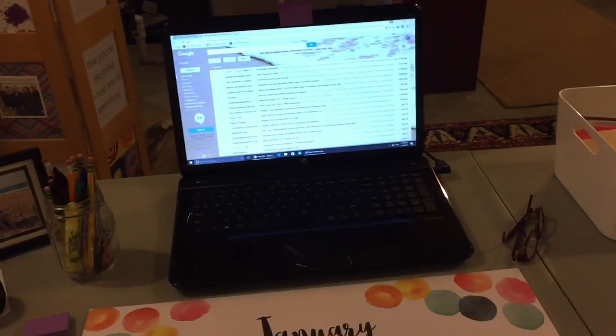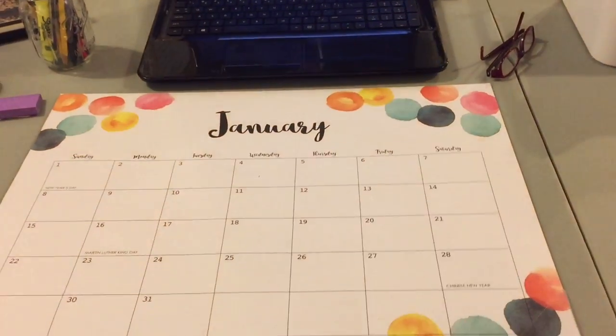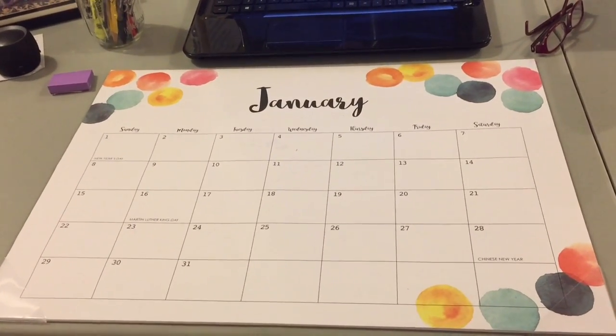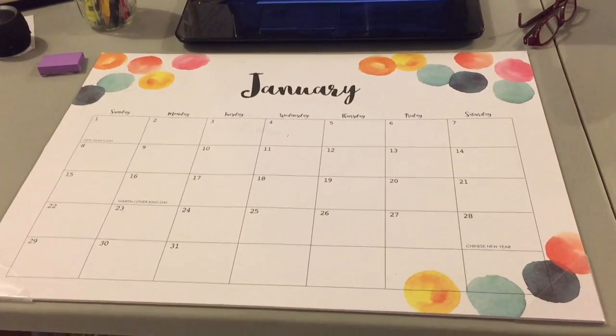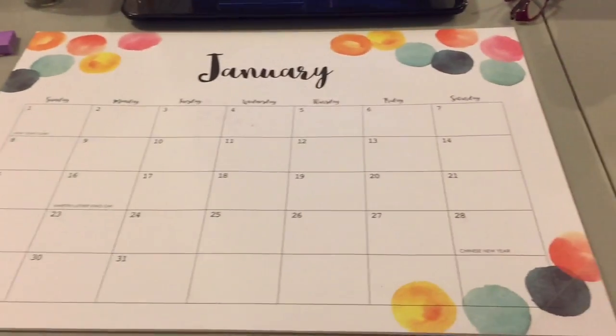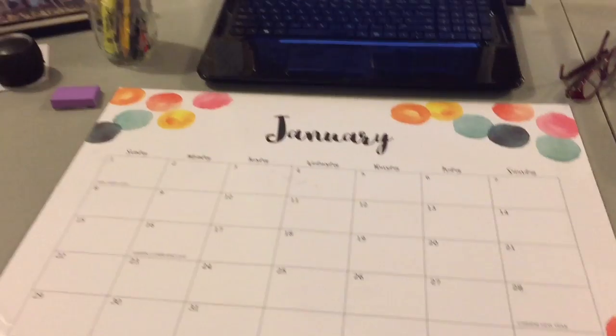And then here's my desk. Pretty simple. Laptop. I have an addiction to calendars, though I do not write anything on paper calendars anymore. I only use my Google Calendar and my Google Calendar app. I do love a paper calendar, and because this table is a little bumpy, this calendar gives me a nice surface to write if I'm writing on paper.